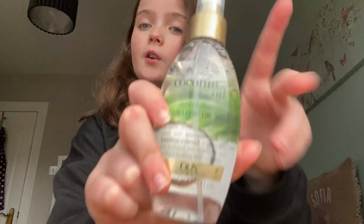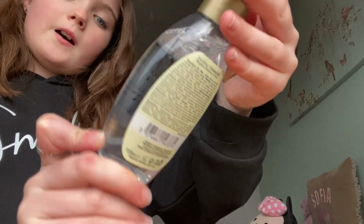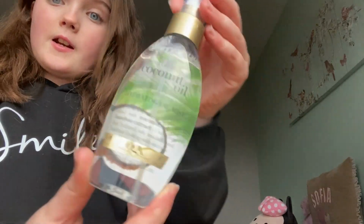And then the last and final thing I got, I've been looking for this for ages, and I finally found it. It's Nourishing Coconut Oil, and I'm using this tonight, and it's a mist. So yeah, you just spray it under your hair, or I'll spray it on your hand and then put it in your hair. And so I really want to take better care of my hair. My hair is actually looking really pretty right now. And yeah, I did heatless curls, so that's why it's like this.